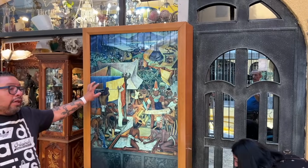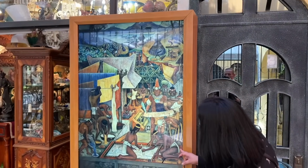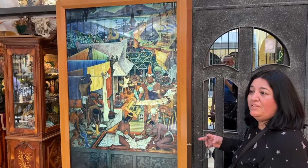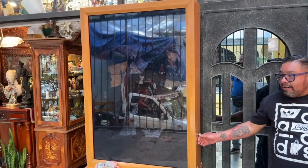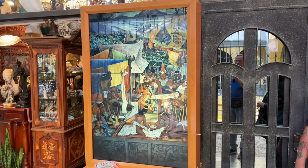Well, if that was the first store, wait till we see the rest. Es una diapositiva que le llaman. He's explaining what they do. There we go. Yes. It's backlit and then you really see it come out. That is such a wonderful piece.